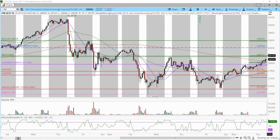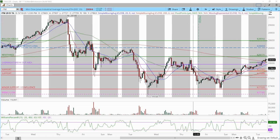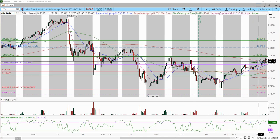Any pullback into this space is going to be seen as a buying opportunity, and for a projection higher back into the resistance spot that we have into the 28,400. So you can see that from 200 to 400, we have quite a nice tradable void, which is not going to be as treacherous as we had into yesterday's trading session. And we still managed to move higher.